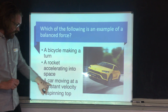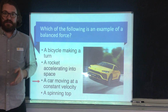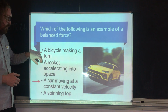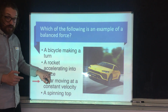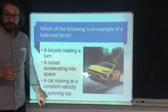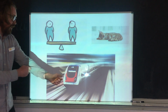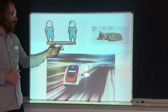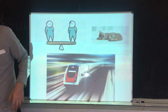Okay, this is a balanced force. That car is moving straight at a constant velocity, all right? You don't feel any forces, okay? The bicycle turning is changing direction. That's acceleration. The rocket accelerating is accelerating, and the top spinning is also changing direction. So all three of these are all balanced forces. A train moving in a straight line at a constant speed, okay? Two equally sized things on a scale, or just a little kitten at rest.